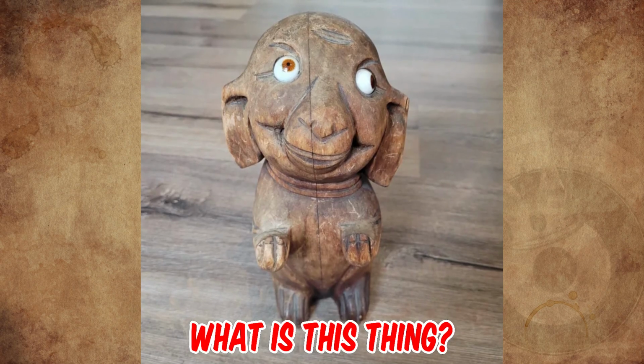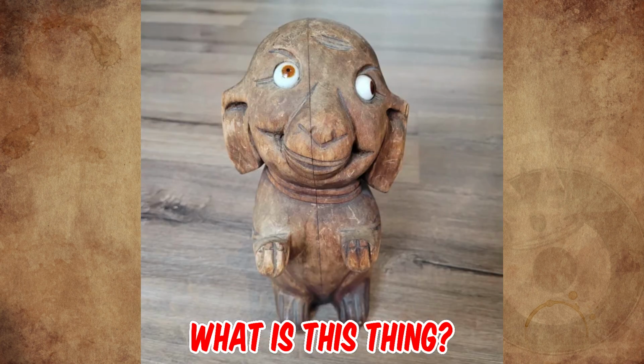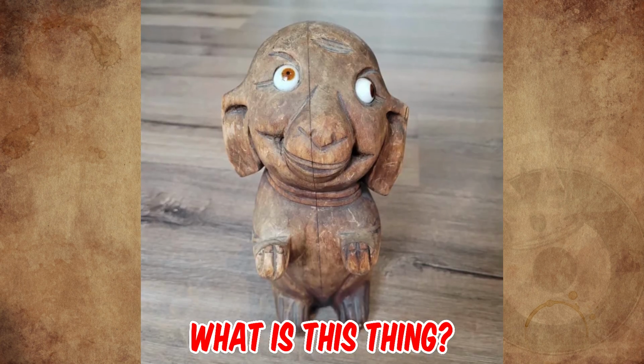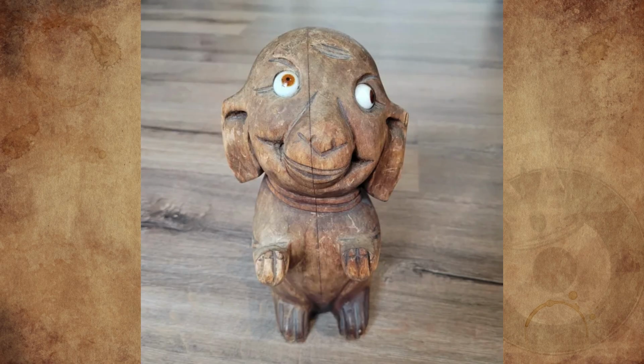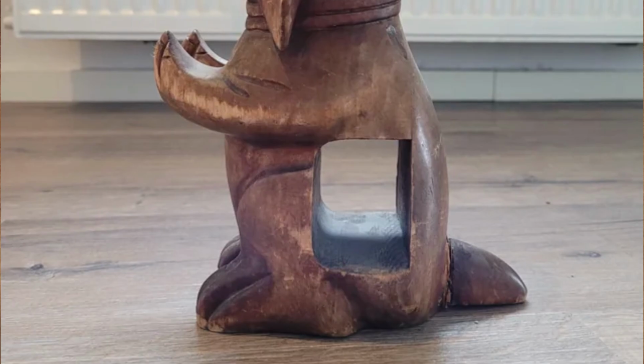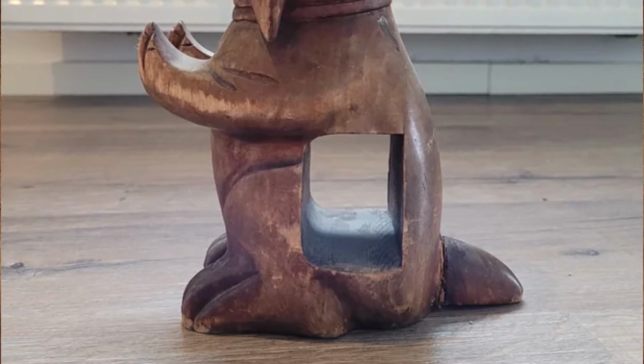What is this wooden statue with a square hole in the back I bought in a second-hand shop? It's roughly 25 centimeters tall, or 10 inches, and the weight indicates that it is solid wood. It smells like any kind of tobacco, but I'm mostly looking for an explanation of the square hole in the back. Did this ever have a purpose?